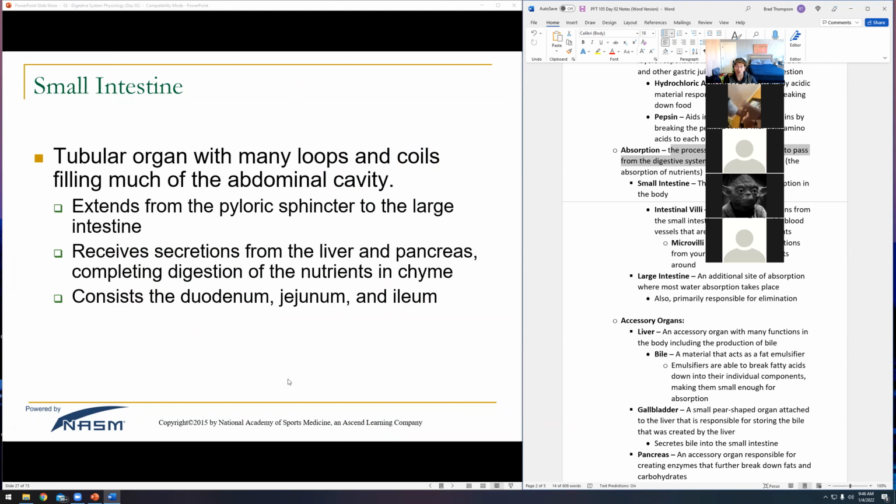This is actually one of the reasons why we can't taste plastic. Plastic doesn't really have a taste, right? It's just kind of blank. And it's because we don't have taste buds, we don't have sensory receptors for plastic.